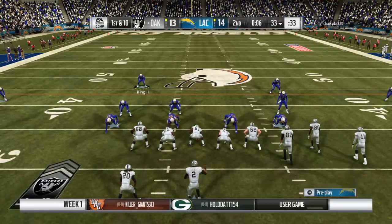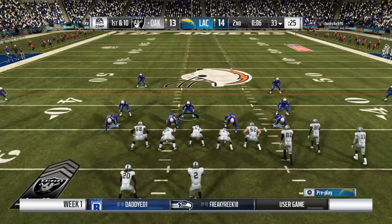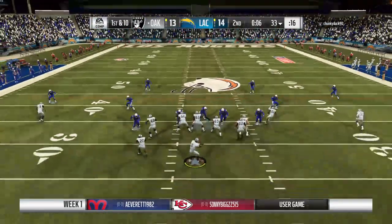Here we go. Green 39. Green 39. Detroit! Detroit! Hot! Hot!